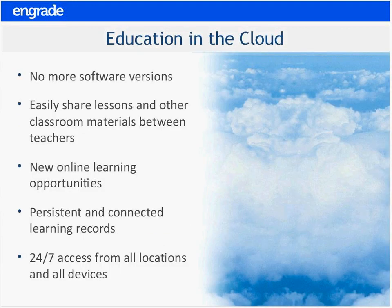So, Google Apps, they've been a huge advocate of education in the cloud. It's something that we've been doing for a couple of years. We're excited to team up with them for this. What gets us excited about education in the cloud is there's no more software versions. So you do not have to upgrade every year. You don't have to have people come into your school. Everything's hosted in the cloud. Yet you can easily share lessons and other classroom materials between teachers. This is something that we advocate at Engrade.